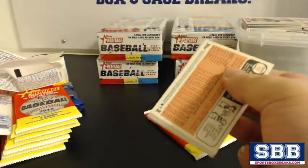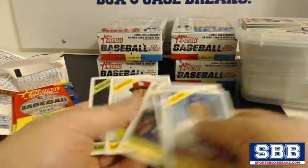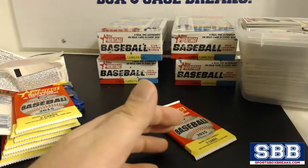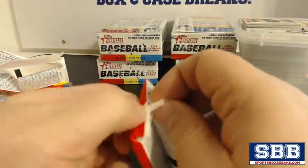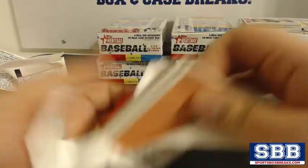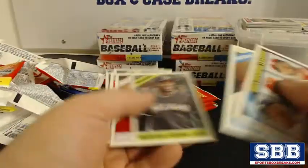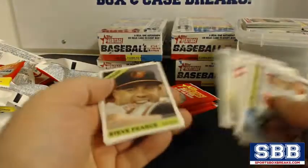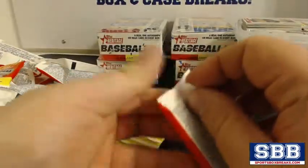Between this and the Donruss basketball, Donruss basketball was ridiculous too. Hey, if people are buying it, I have no problem ripping it. We listed this and people were jumping all over it, so I'll rip anything.